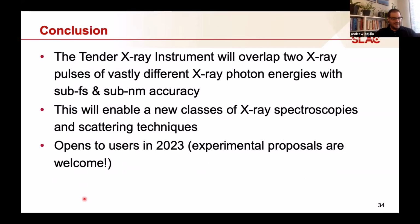Sorry I was running a little bit late, but TXI will overlap two different pulses, with vastly different photon energies, at sub-femtosecond and sub-nanometer accuracy. I think it's going to enable a new class of X-ray techniques, nonlinear X-ray science. If you want to talk about proposing experiments, I know it's a few years away, but I'm happy to talk about them and hope everyone submits one. It'll be really interesting and unique experimental opportunities. So thank you very much, and I'll be happy to answer questions.